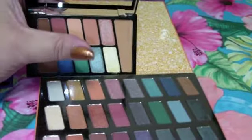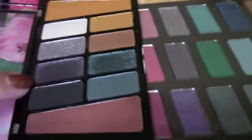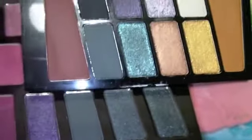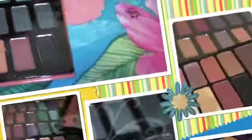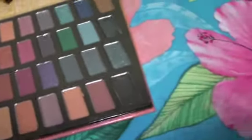It looks like they just took these out right here and then just put them in the pan. And if you can see here, these purpley colors right here are the same as these purpley colors right there. Okay, so you can see that these are the same. These purples are the same from here to here. Of course, the black. And you've got all of these nude colors. I guess, there you go. They pretty much just took these out and just put them in here, really.